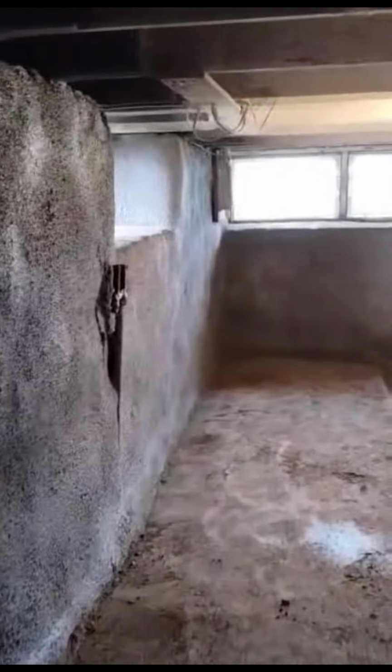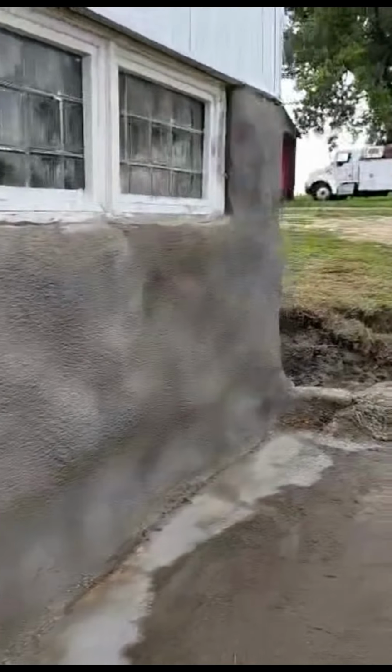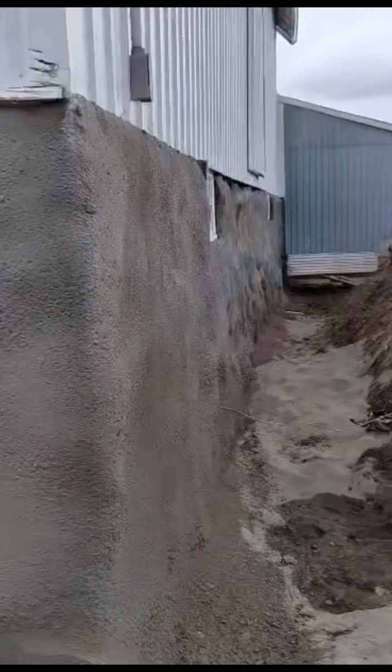Looks very nice, really good. And then I will show you the outside here, what we did. Here's the outside. Got the front of the barn done here, and then this whole bank wall.